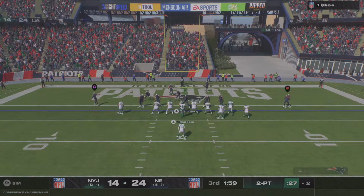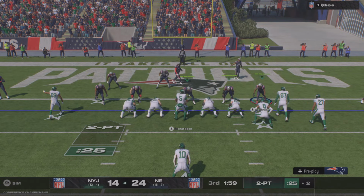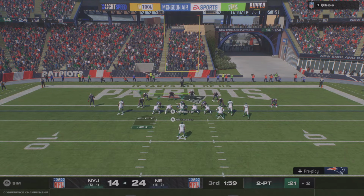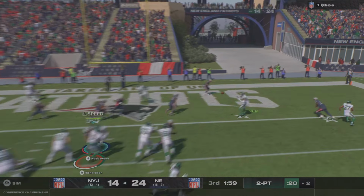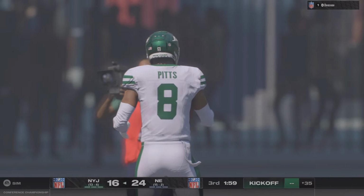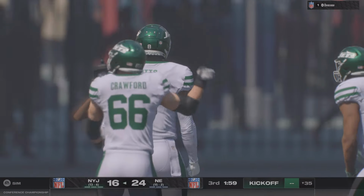So Richardson and the offense ready to go for 2. The Jets will line up for a 2-point conversion. He'll drop to throw. That's pulled in, and they're able to tack on the 2-point conversion.